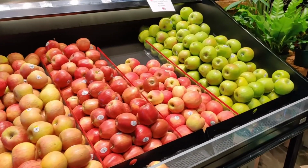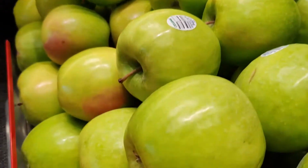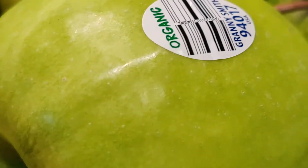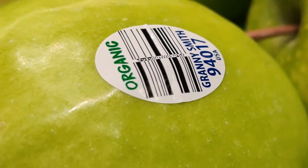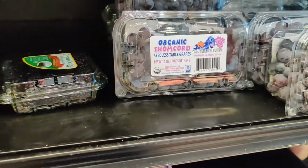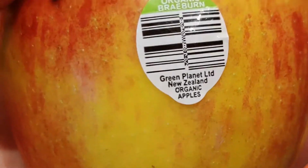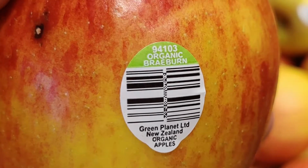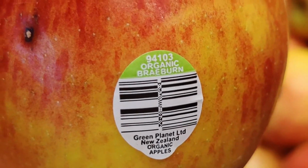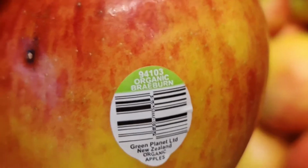If you are a person looking for clean food, you don't want those pesticides, herbicides, fungicides in your food, check for the organic label. You're going to see a 9 and then a total of 5 digits. If it's got a total of 5 digits and it starts with a 9, you can guarantee you've got yourself an organic piece of fruit. Organic piece of food to munch on. That's what you want to look for. Keep that in mind. 5 digits starts with a 9. There we go. Clean organic food.